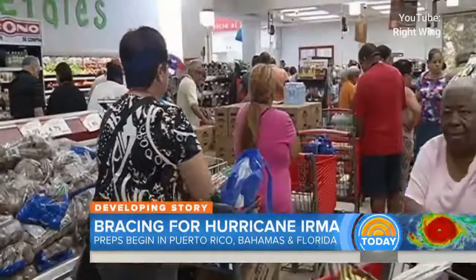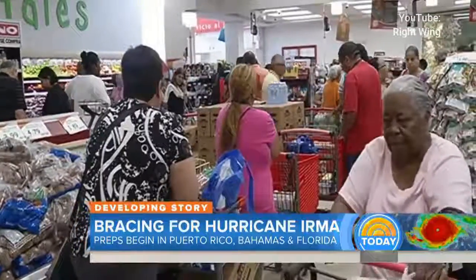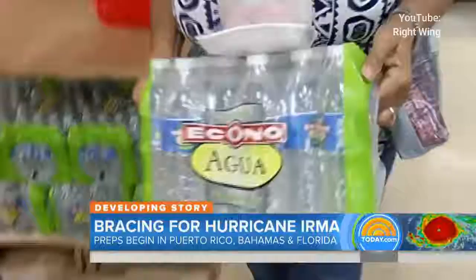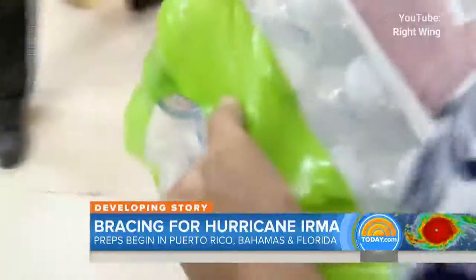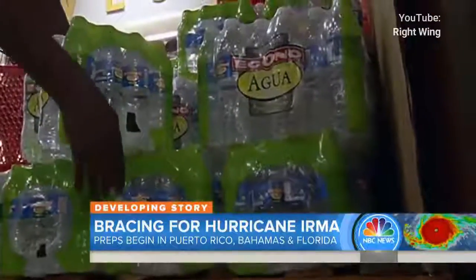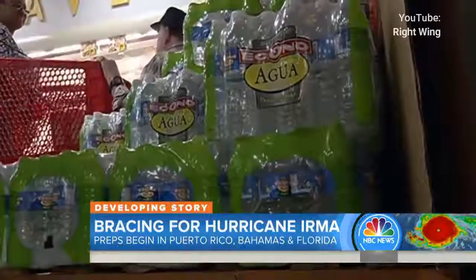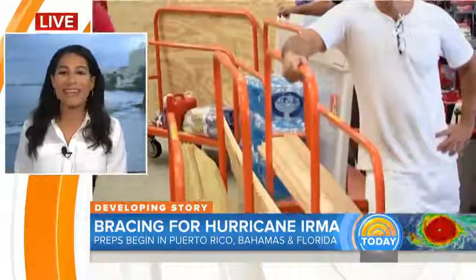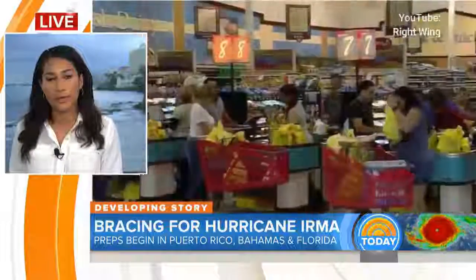That's why the National Guard has already been activated. Schools are closed. More than 200 FEMA workers are already on the ground, and almost 500 emergency centers have been set up all throughout the island. Meanwhile, back in Florida, people are gearing up. We're having food and supplies and water. They're stocking up because authorities there say they can't afford not to be prepared for Hurricane Irma.